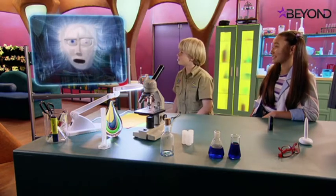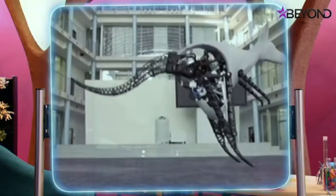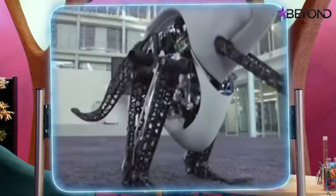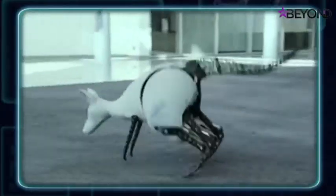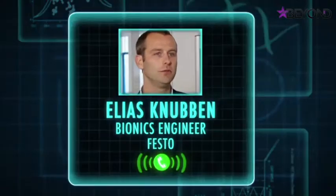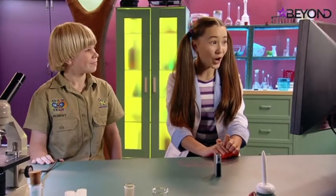Do you remember the tail I showed you? Meet the Bionic Kangaroo, designed by German company Festo. Whoa, that's so cool. It's amazing. It moves just like a kangaroo. So how does it work? Why don't you ask the scientist who designed it? He's waiting to talk to you, Mr. Elias Nubin. Hey, we want to know how you made a hopping robot.